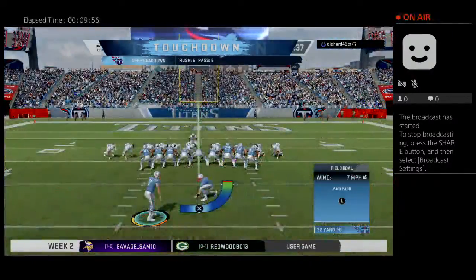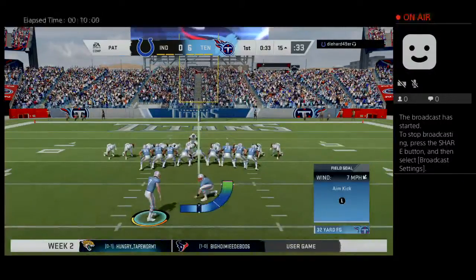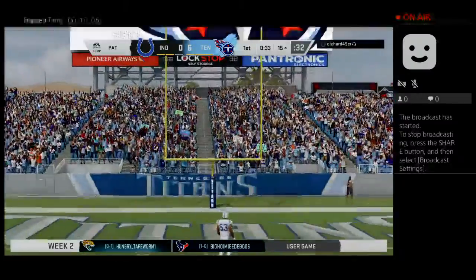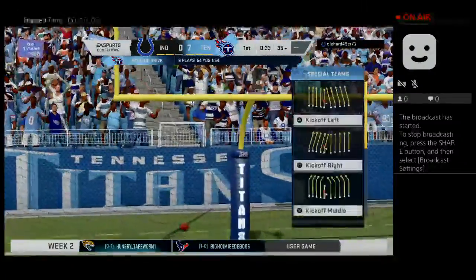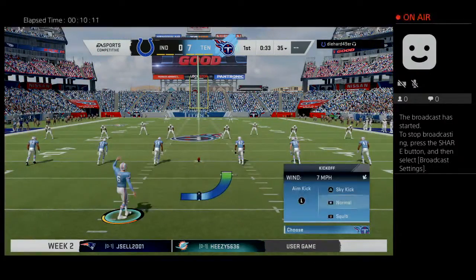Derrick Henry, his first touchdown of the new season, as his guys are able to strike first here in this opening quarter. Extra point splits the uprights, and it's now a 7-0 game. Makes the score Titans 7, Colts nothing.